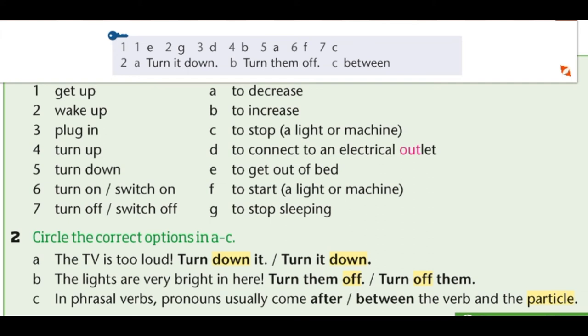And number 2, the correct answer here is turn it down. When we substitute the noun by the pronoun, you never use it in the end, no. You never use it after the verb, after the phrasal verb. You use it in the middle, between the verb and the preposition. So you say, turn it down. In letter B, turn them off. Them is the pronoun substituting lights. So you say, turn off the lights or turn the lights off. But when you substitute lights by the pronoun them, you can only use it in the middle, never in the end.